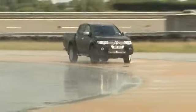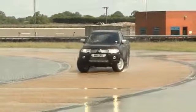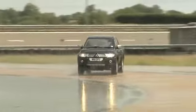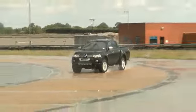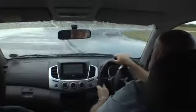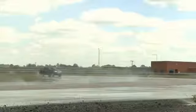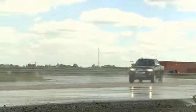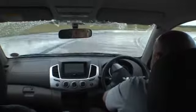First up, understeer. As you can see, even though the driver has a full right lock on the steering, the vehicle wants to travel in a straight line. Now oversteer, where traction has been lost on the rear wheels and the vehicle swings out. And lastly, same speed, same surface, but this time Mitsubishi's active stability and traction control is on. And it looks completely in control with no traction loss on any of the wheels.